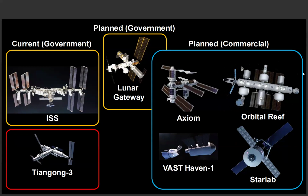Are they likely to use stainless steel again? I don't know. SpaceX has gone big on stainless steel with Starship. A lot of these are traditional aluminum, and oftentimes for the debris impacts, they have a bumper, like a little layer about 20 centimeters out. It impacts, vaporizes, and spreads out the explosion.